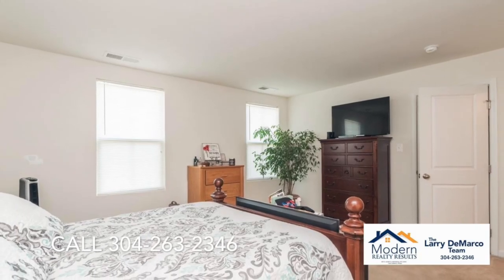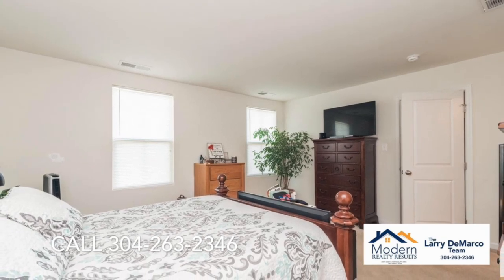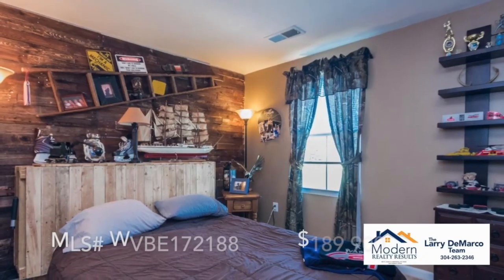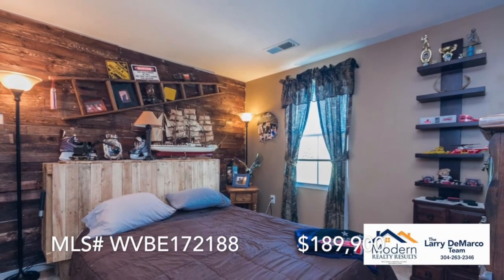in the Stonecrest neighborhood. This colonial sits on a 6,534 square foot sized lot with a dishwasher, a disposal, a dryer, microwave, stove, and washer.